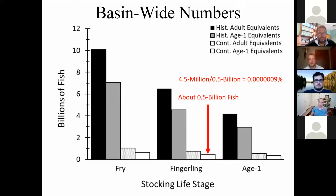So if you want to approach this simultaneously from a basin-wide scale, it would require about 500 million fall fingerlings. So just to put this into perspective, the estimated long-term maximum coregonid production capacity for all hatcheries throughout the basin is only about 4.5 million fish. So if you take 4.5 million and divide it by 500 million, you get this very, very small percentage you see here. So from a management standpoint, simultaneous stocking throughout the basin really isn't feasible under current or planned coregonine production capacities. So I think from a management standpoint, it makes much more sense to concentrate on one individual stock at a time.